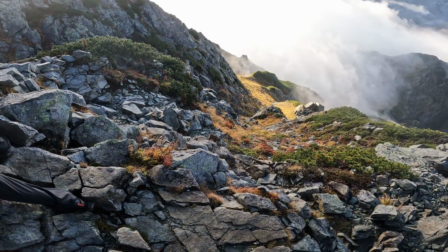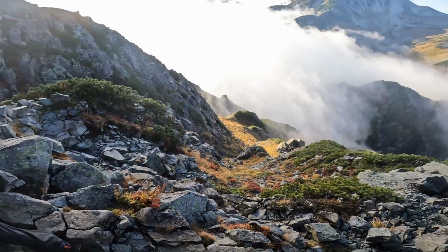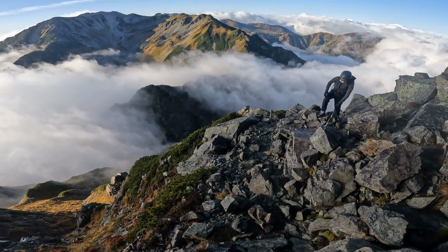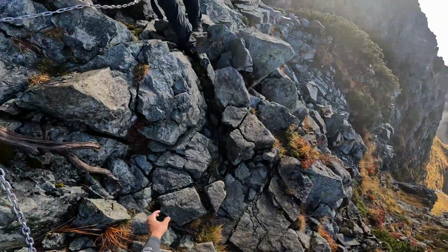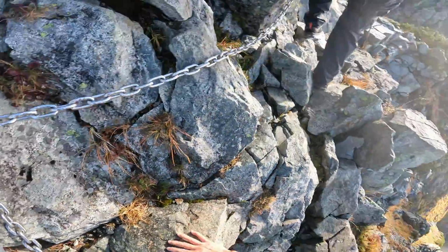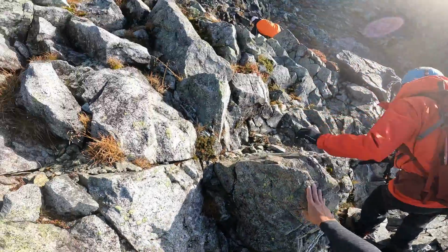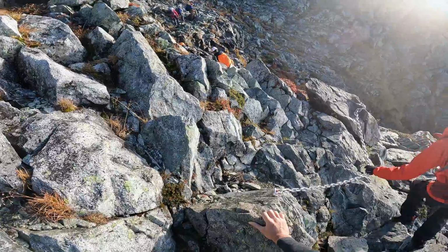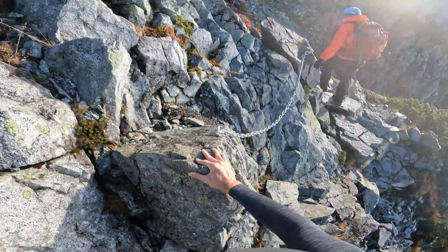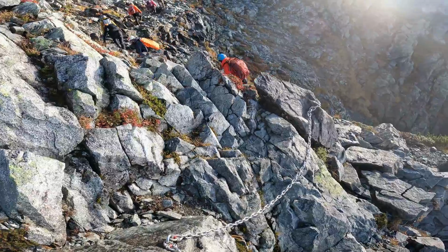Oh my goodness, that's a way down. Really fantastic. It is. That's Tateyama, I think. Over there. Super close. He's only one. Right behind you. Pass you guys one by one. So let me just scoot through our group one by one.